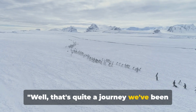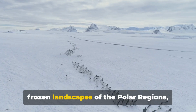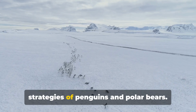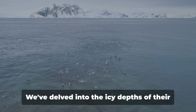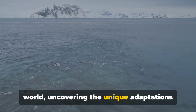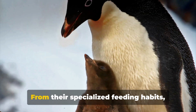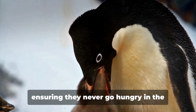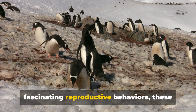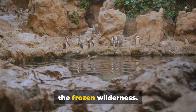Well, that's quite a journey we've been on, right? Together, we've traversed the frozen landscapes of the polar regions, witnessing the remarkable survival strategies of penguins and polar bears. We've delved into the icy depths of their world, uncovering the unique adaptations that allow them to thrive in such extreme conditions. From their specialized feeding habits, ensuring they never go hungry in the harshest of environments, to their fascinating reproductive behaviors, these creatures truly are masters of survival in the frozen wilderness.